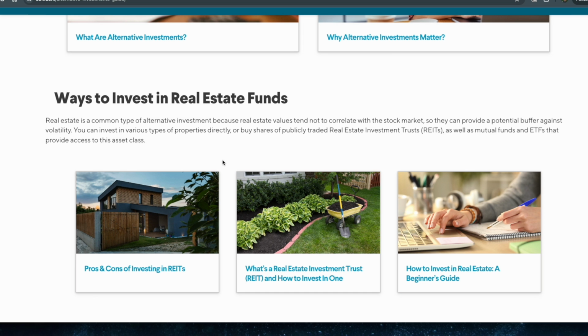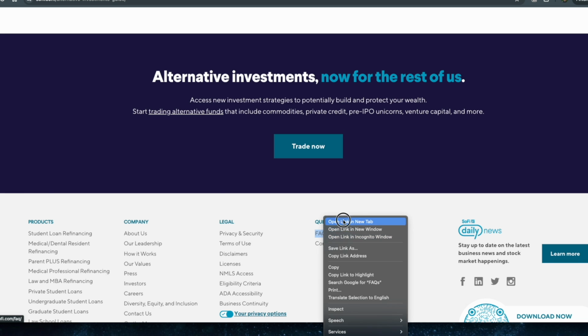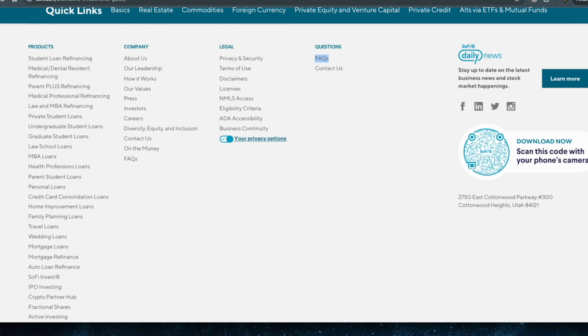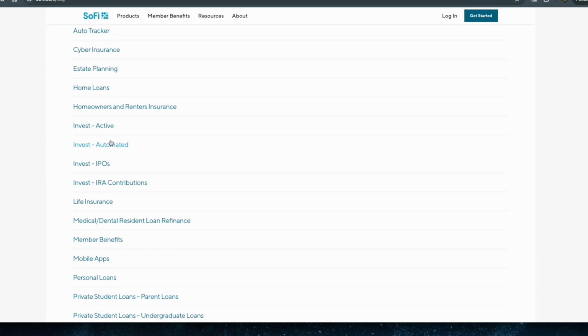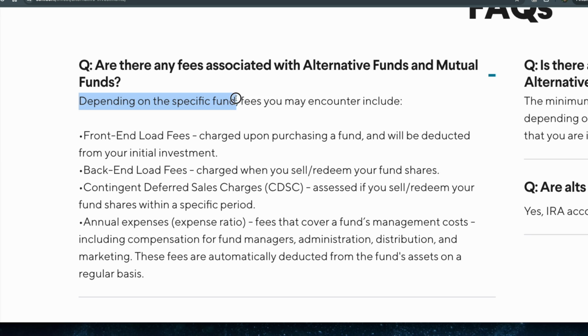So that's the thing that I'm most curious about when I see something like this. Okay, it's an interesting product. It's fairly unique, but how much is it going to cost us in the end? At the bottom of this page, they've got an FAQ section, and they don't tell us how much any of these fees are. I tried to dig through other FAQs and I couldn't find the exact numbers, but they do say, depending on the specific fund, fees you may encounter include these.